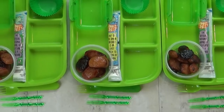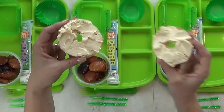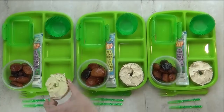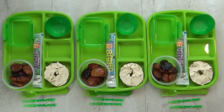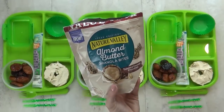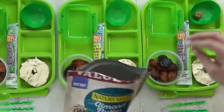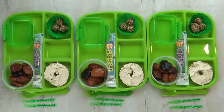But I started by giving them some slices of pineapple sausage. And then I also gave them a bagel with some cream cheese. This is vegetable cream cheese. And then I also wanted to give them these almond butter granola bites. They kind of look like little dirt balls, which is perfect for today's lunch, but they're really tasty.